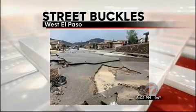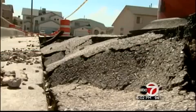The city tells us a drainage system could not handle the amount of water that rushed off the mountains last Friday. It not only flooded some streets, it collected underneath others, ripping them apart.